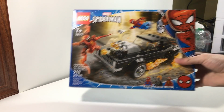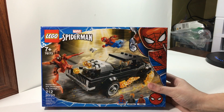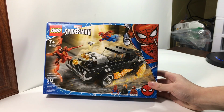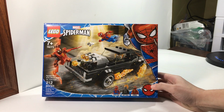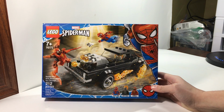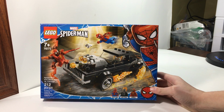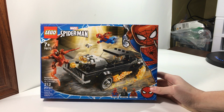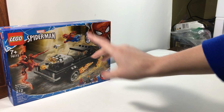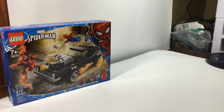The first set that I got is the Spider-Man and Ghost Rider versus Carnage. This set is pretty cool. You get that new Spider-Man, Ghost Rider, and you get that cool Carnage minifigure, which is just a very cool set. You also get the Black Dodge Challenger, which looks really cool. A very cool Spider-Man set. I love that set. Can't wait to build that one up.